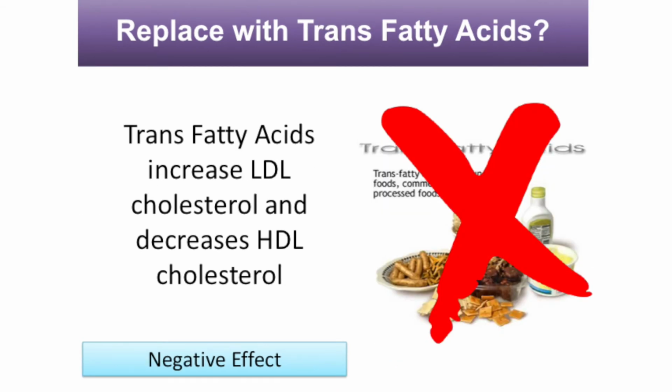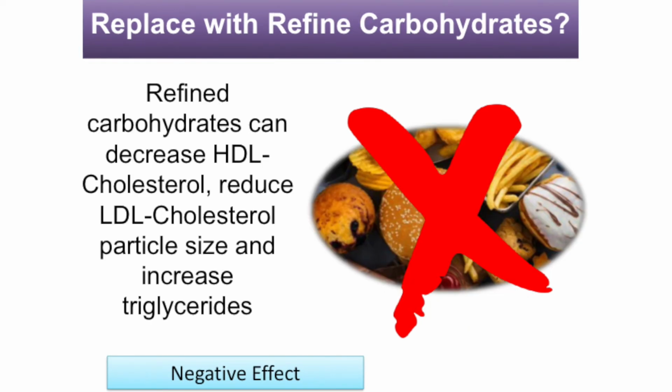Trans fatty acids, no. So trans fatty acids come from, a minor amount comes from meat and dairy sources naturally, but the majority come from processed foods. And what it does, it actually increases LDL cholesterol and decreases HDL cholesterol. So a double negative in a way for us. So definitely shouldn't be replacing it with trans fatty acids.